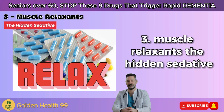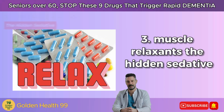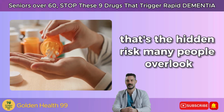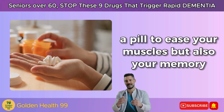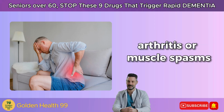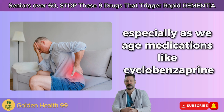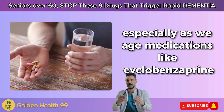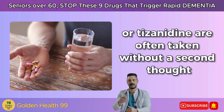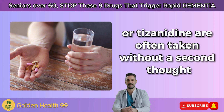3. Muscle relaxants. The hidden sedative. A pill to ease your muscles, but also your memory. That's the hidden risk many people overlook. Muscle relaxants are commonly prescribed for back pain, arthritis, or muscle spasms, especially as we age. Medications like cyclobenzaprine, methocarbamol, or tizanidine are often taken without a second thought.